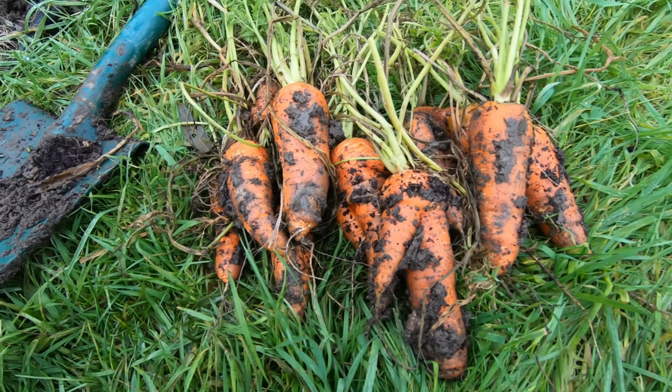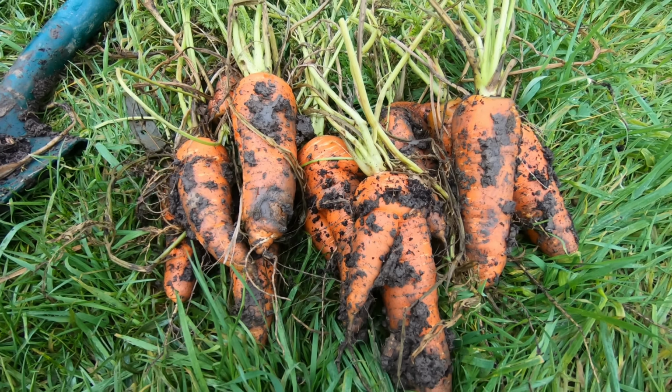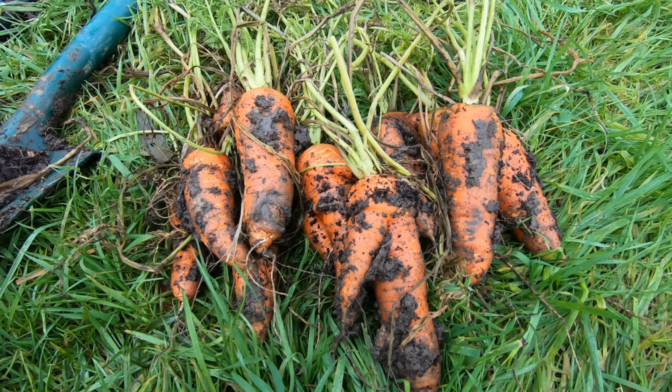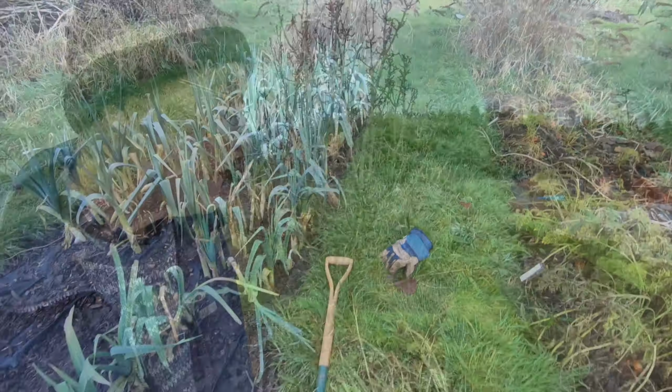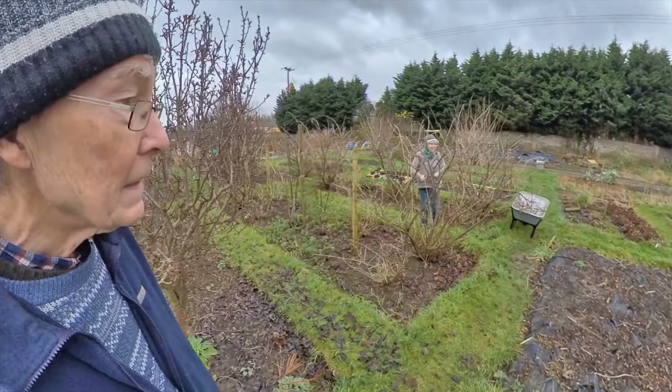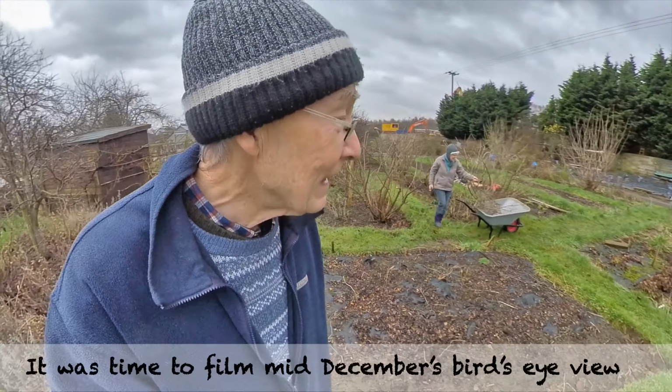They don't look quite, oh, I don't know, I was going to say they don't look so bad, but I think there's quite a lot of damage on those. Anyway, I'll see what they look like once they've been given a bit of a wash. I'll get round to it.